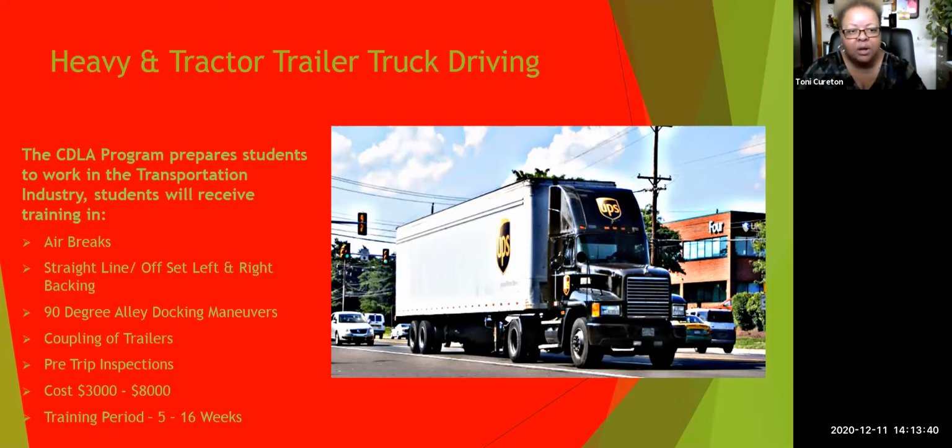So, training programs. There are many training programs in Michigan. In a couple of slides from now, I will list a couple for you that you can see. But the things that you'll learn as a commercial truck driver: you'll learn how to operate the air brakes on your vehicle. You will learn how to drive in a straight line and to offset right as well as left when backing. You will learn how to do 90-degree docking maneuvers. You will learn how to couple your truck with your trailer, meaning how to hitch it properly and make sure that it's secure. You will learn all of the pre-trip and post-trip inspection procedures that will be needed when you're on the road and transporting your cargo.